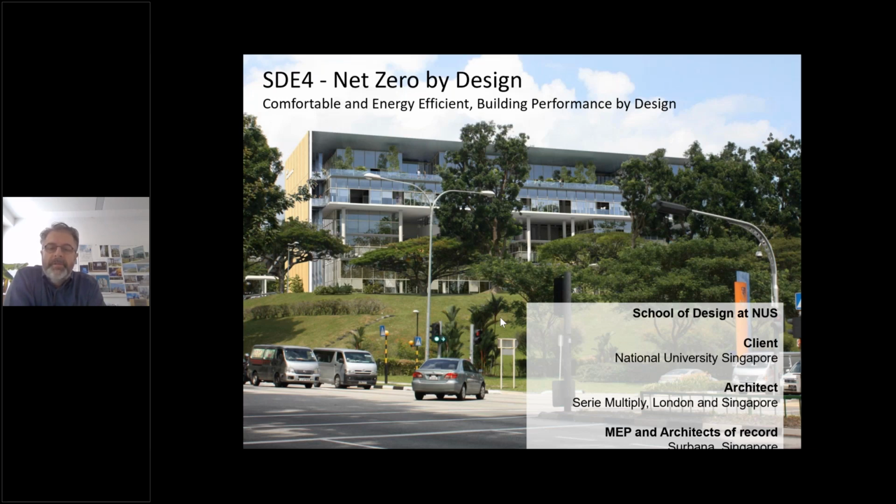I want to mention Serie Multiply Chris Lee, based in London and in Singapore, as the architect of this building. And there was a great team of architects of record and MEP coming from Surbana in Singapore. This is surely not an exhaustive list of people who have been involved and who have been part of the great success of this building. I apologize for those which I didn't mention.